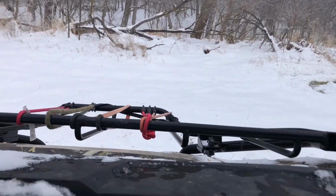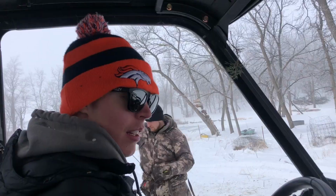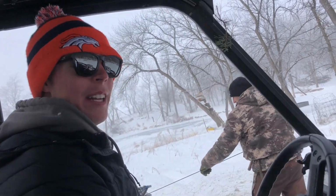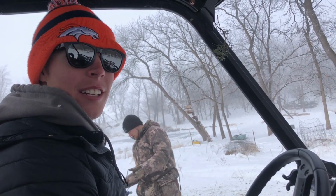Hey, we'll meet you out there and start loading the car. Guys, that was fun. That was a big old fatty. Oh yeah, they were good size. They were pretty fish, super beautiful colors on them, very vibrant.